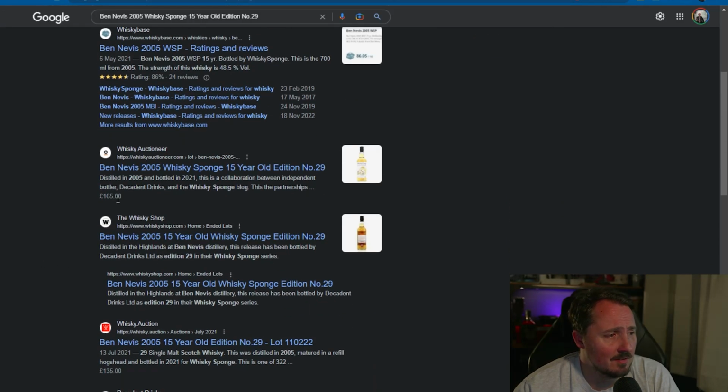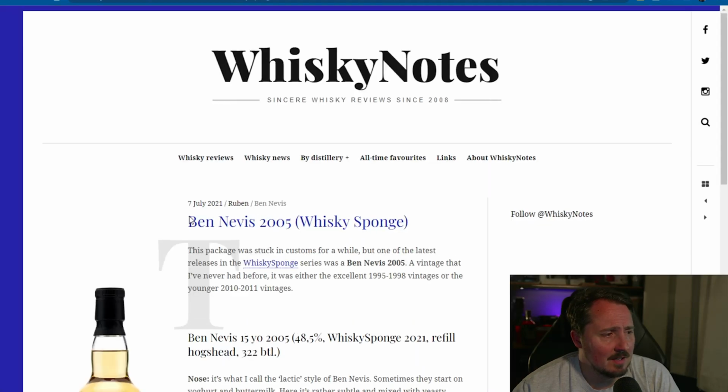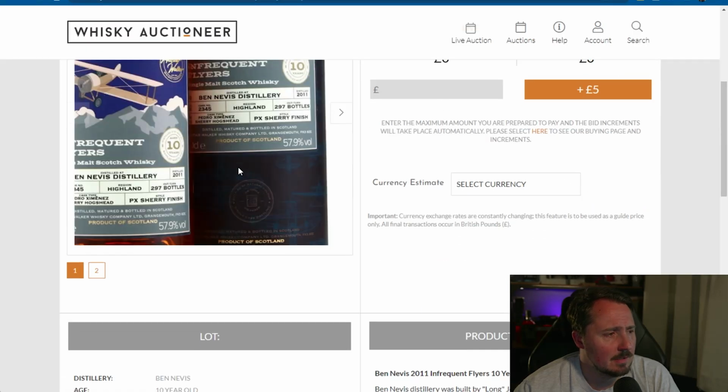So it previously went for 165, 135. Right, so these aren't going to get... I'm going to get nowhere near this. So reviewing this, 85 out of 100. Hardly any tropical fruits. Nah, I'm good. That's what I'm after, the Ben Nevis with a bit of tropical fruit.